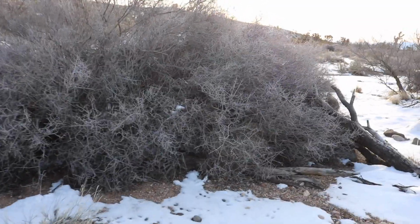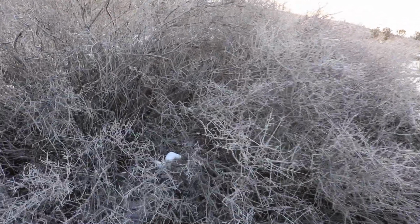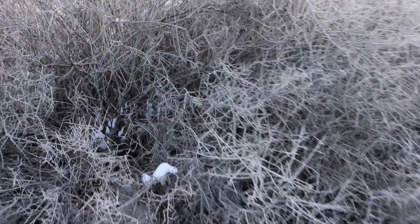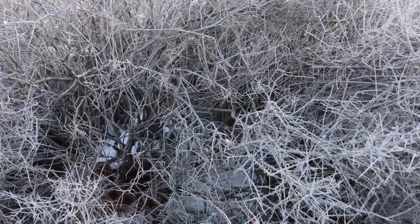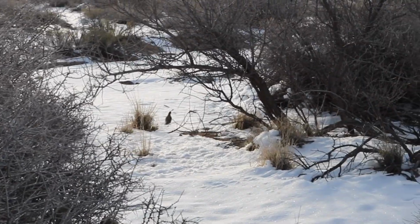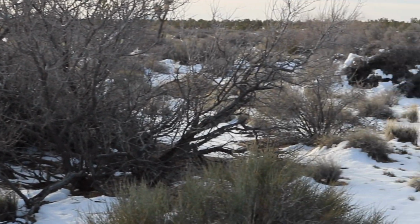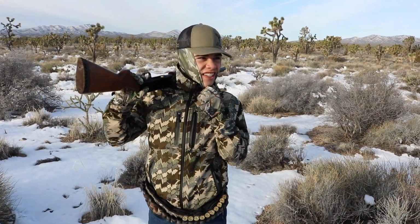Yeah, so they're in this bush. And that's why you need a dog, because you can walk all around this bush all you want, and they're really not going to bust until you start kicking the bush around and everything. There they go. What are they, gambles? Yeah, those are gambles. This snow makes it kind of easy.